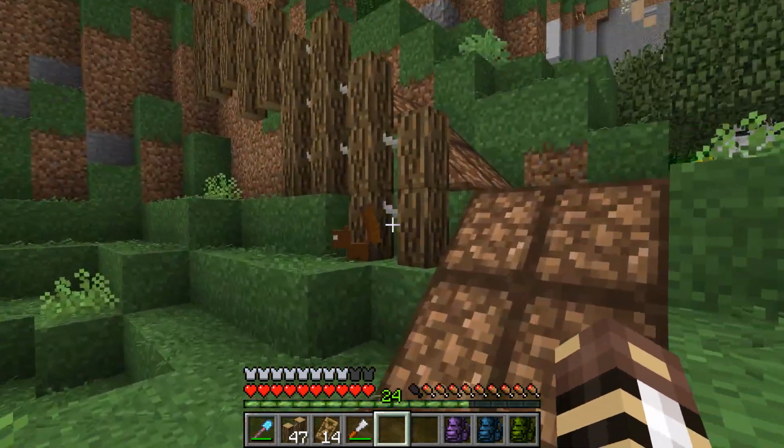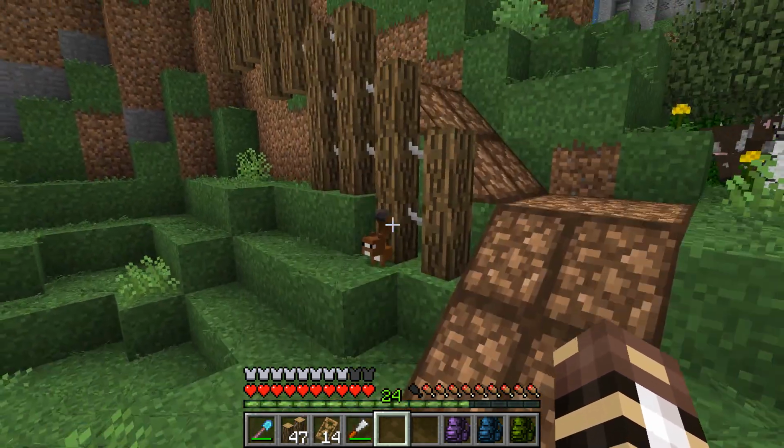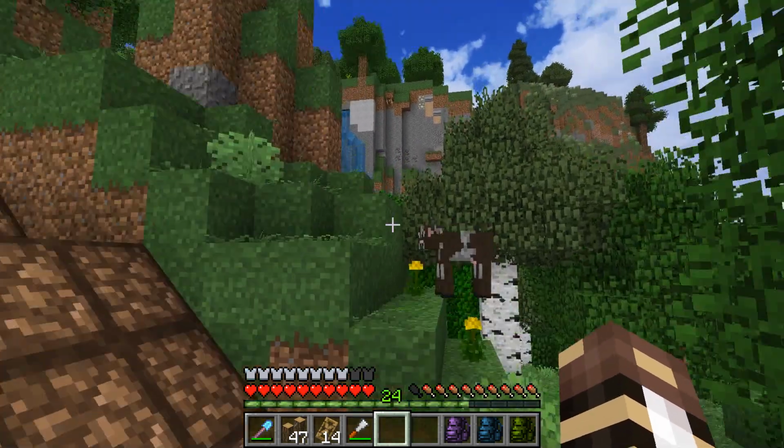Did you guys hear that? Oh, hello, little cute squirrel. Oh my gosh, you're so adorable. I cannot wait to have even more squirrels all over the place. And I can't wait until we make our cow corral so I can gather those guys up.